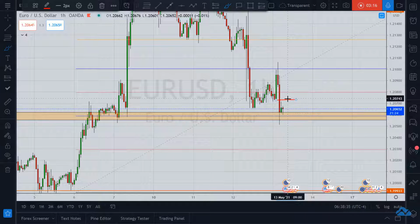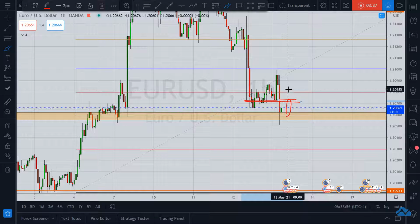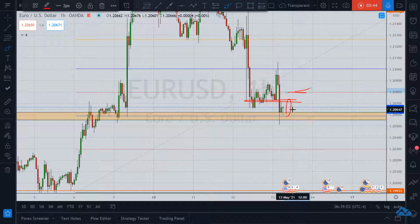I want to see price continue past this point. I want to see a bullish engulfer, a bullish momentum candle close beyond the highs here. This is a very important point, this little area here for me. A better close would be above this, a more conservative viewpoint, because you don't have to be first. You don't have to catch the bottoms and tops. You catch the meat of the move.